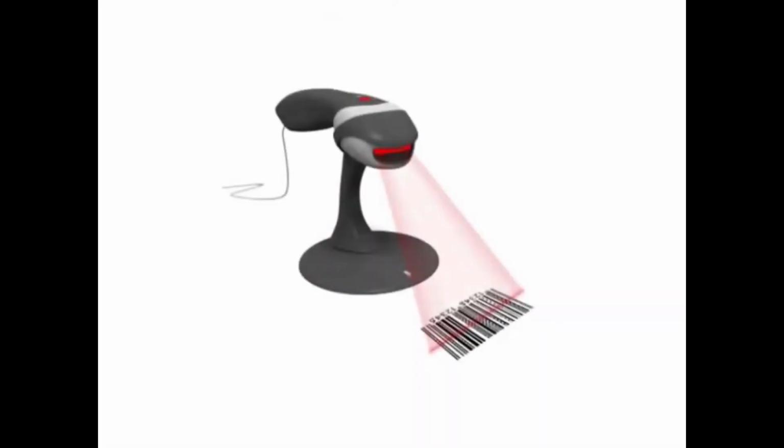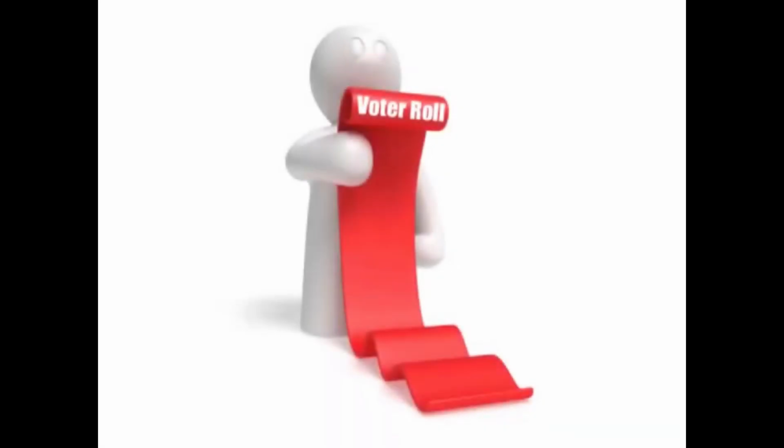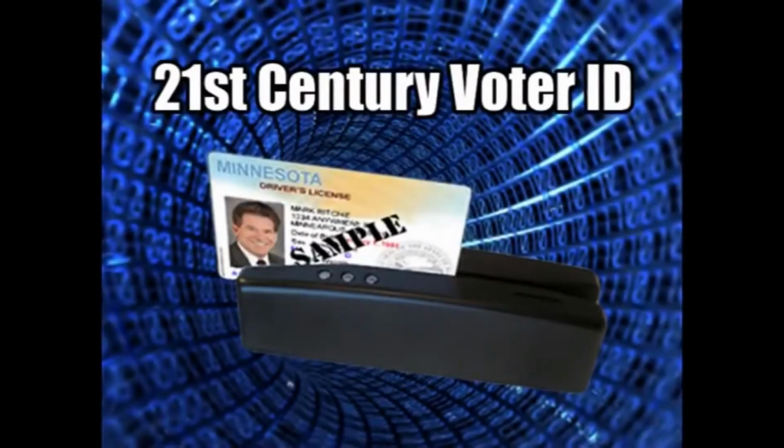Past experience has shown that election officials can make mistakes by scanning the wrong lines on the roster. This has resulted in people being recorded as having voted when they actually did not, including deceased individuals. Mistakes such as these not only impact the integrity of our election records, but also can adversely impact whether a voter registration continues to remain on the rolls. Now let's compare today's election system to the proposed changes included in the 21st Century Voter ID Bill.